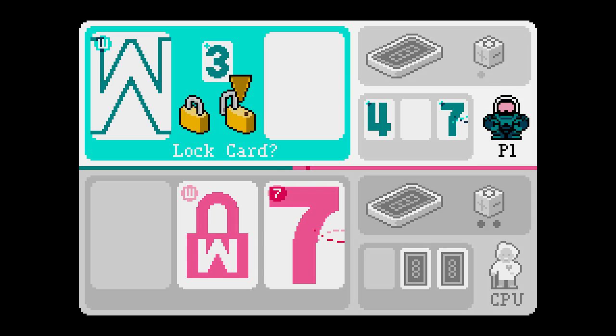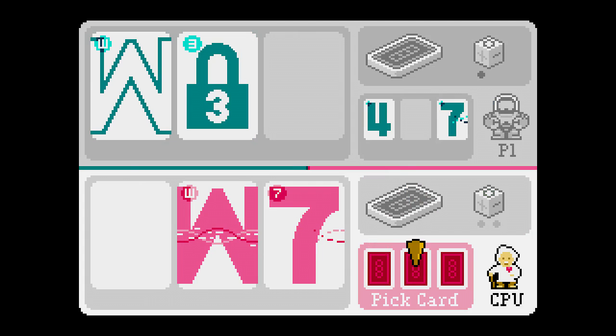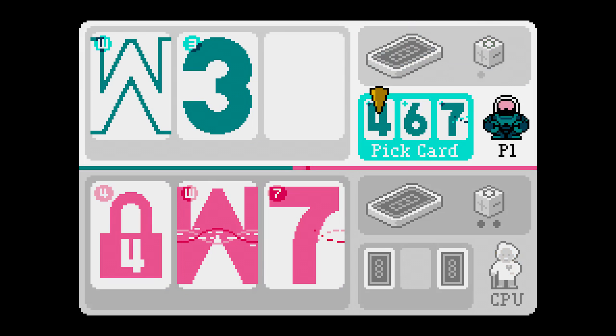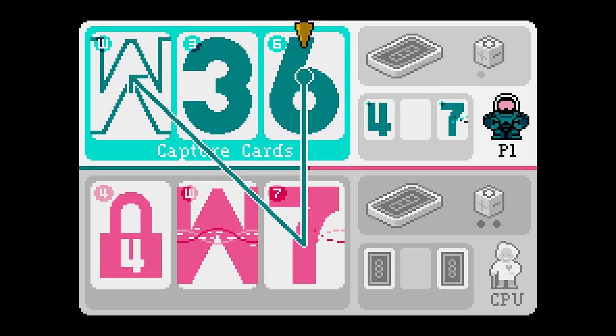We can choose to either lock it or unlock it. If we unlock it, we give the opponent an opportunity to create a sequence with our board. If we lock it, it prevents that. However, on the next turn, it will automatically become unlocked. So do keep that in mind. Let's see if we can create a sequence before we get out of here. Let's see what happens if we put a 6 here. Unlocked. And there we go. We're going to create a sequence.